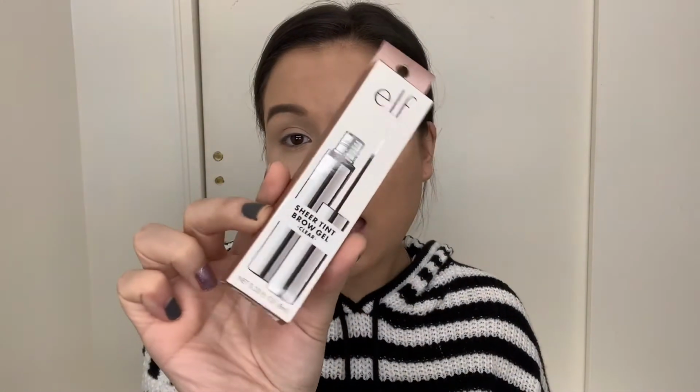Something else that I just picked up, this is the Sheer Tint Brow Gel in Clear from e.l.f. I was actually looking for a drugstore brow gel that was clear because the one that I had I just wasn't really liking, and I couldn't really find one that was clear, or they were all tinted, you know, with actual color in it. I was giving up hope, and then I was in the e.l.f. section just browsing to see if they had anything new. And I saw this and I'm like, oh, okay.